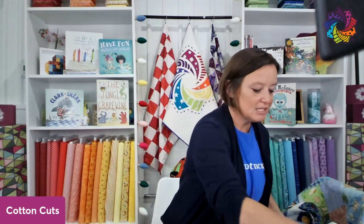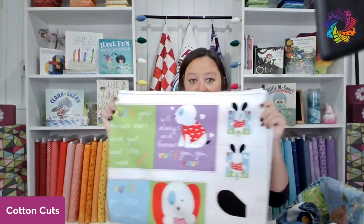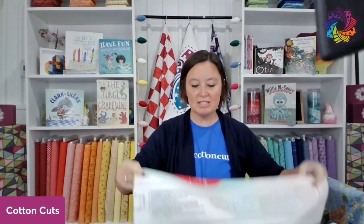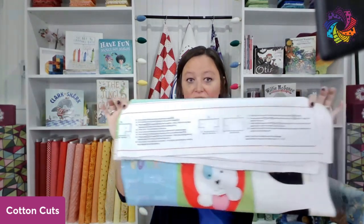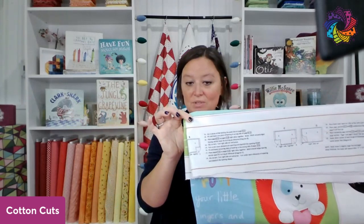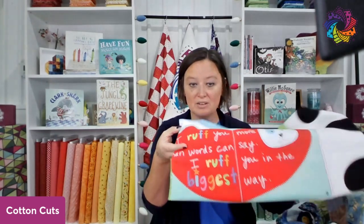What I want to do first is show you these panels, because not everyone might have seen these before. We have some examples here of what the panel looks like. It comes to you like this. It is pre-printed on the fabric, and literally the instructions are right here. There are no additional instructions. Everything is on the panel, so it all comes in one. The instructions tell you to cut out all of the shapes, which are pages of a story. You can see the words that are printed right here.